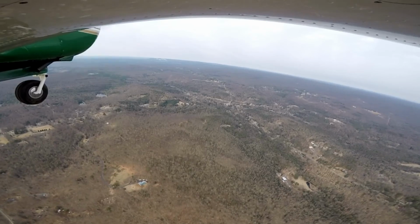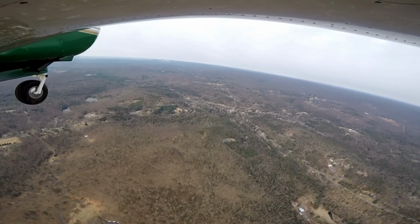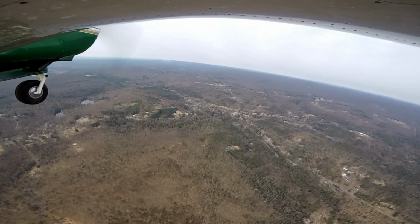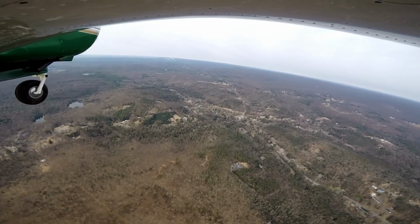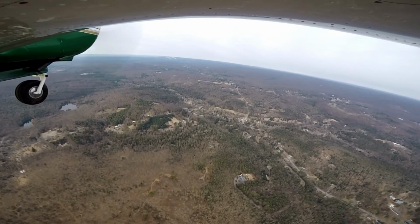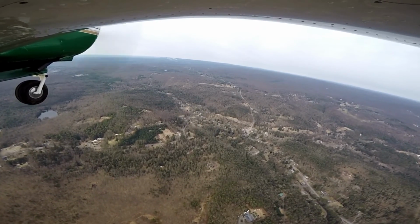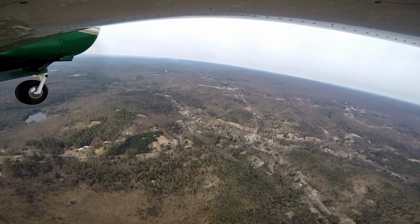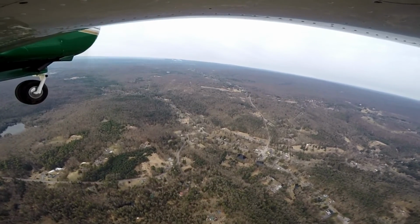Inbound Pocono traffic, Mooney 87 November, 7 miles out to the northeast, inbound for 23, Mount Pocono. Alright, gas, undercarriage, mixture is full rich, props full forward. One more notch of flaps.